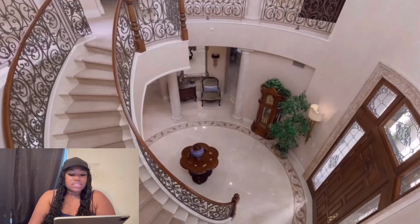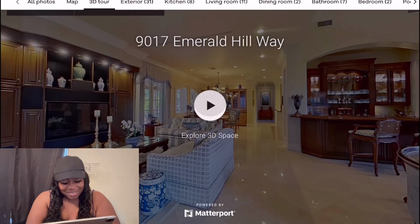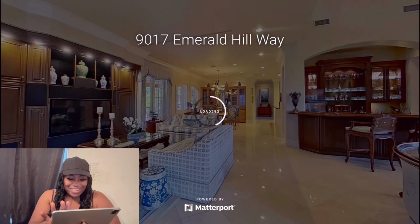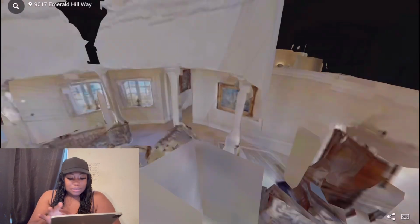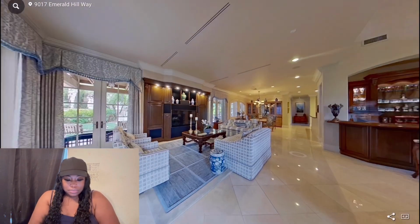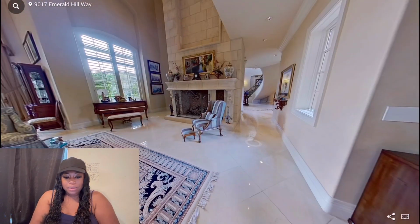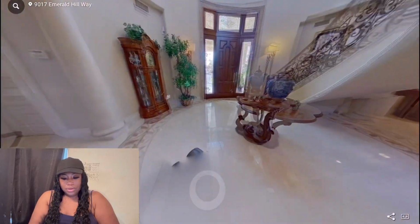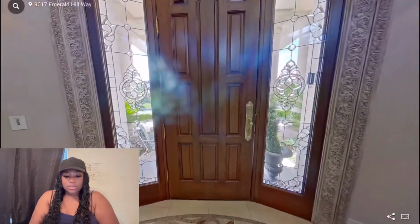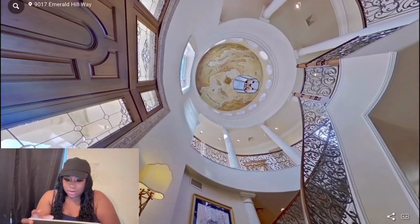Oh, I love the stick. Y'all know I love when you walk in and you see some curves there. Six bedroom house. Okay, now let's find the stairs. Oh, look at that big giant fireplace. OMG. Okay. Here goes the front door. It's absolutely gorgeous. What is up there?